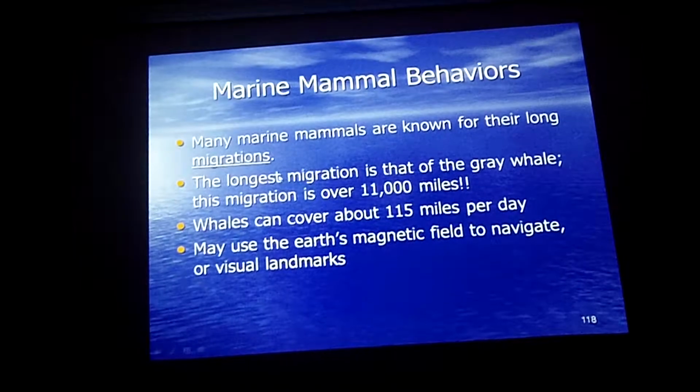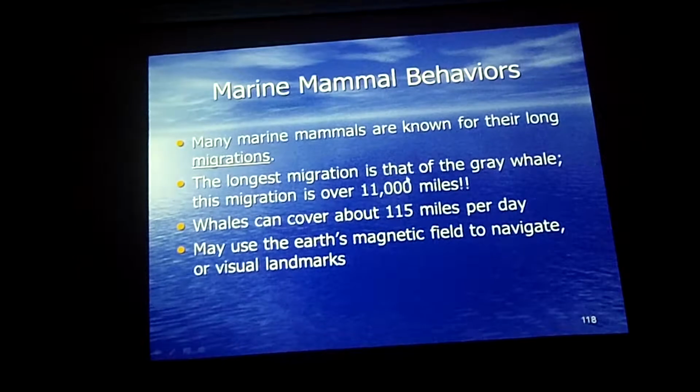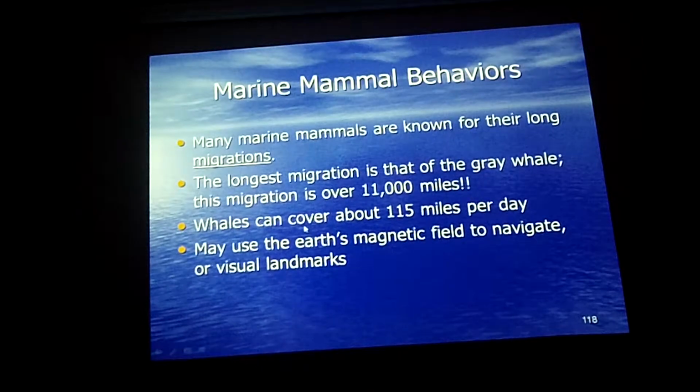Anyway, marine mammals are known for their long migrations. The longest migration is that of the gray whale. It migrates 11,000 miles. They go from the North Atlantic to the South Atlantic, or the North Pacific to the South Pacific. So they can go a lot of miles. They can cover about 115 miles per day.